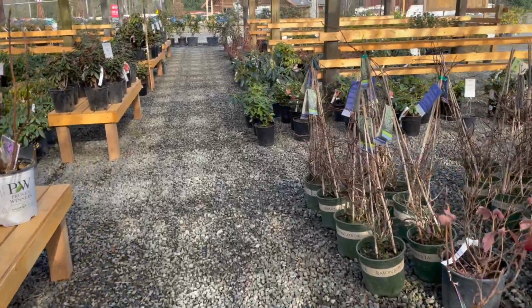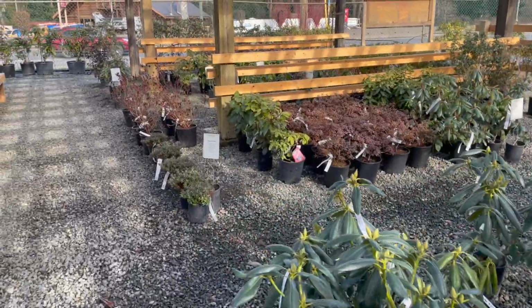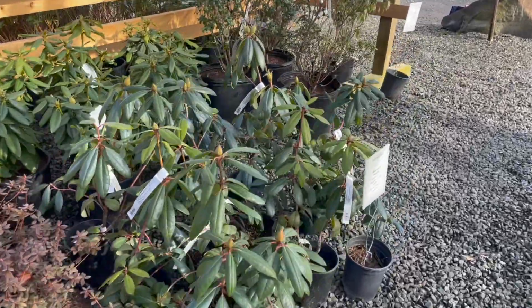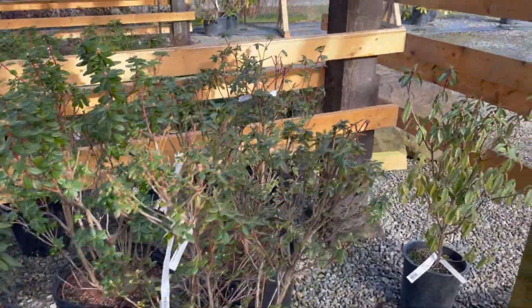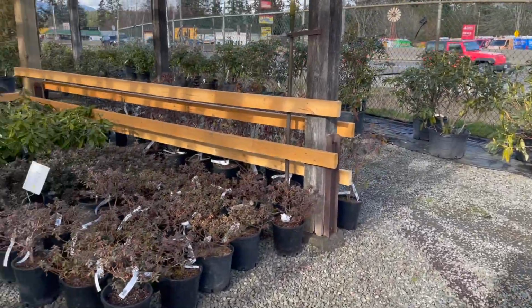Now, only a few days ago, I was at Dinter's, our local nursery here on the island, and I was shopping for some spring inspiration, like I always do. And there wasn't a lot available still in the nursery. There are quite a few rhododendrons and azaleas in the back corner, which is great because they're all in full bud and they are going to be starting to bloom very shortly.